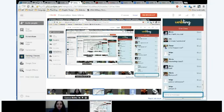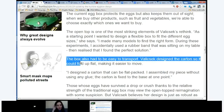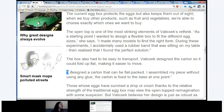The box also has to be easy to transport. Valisek designed the carton so it could fold up flat, making it easier to move. I designed a carton that can be flat packed. I assembled my piece without using any glue. The carton is fixed to the base at one point.